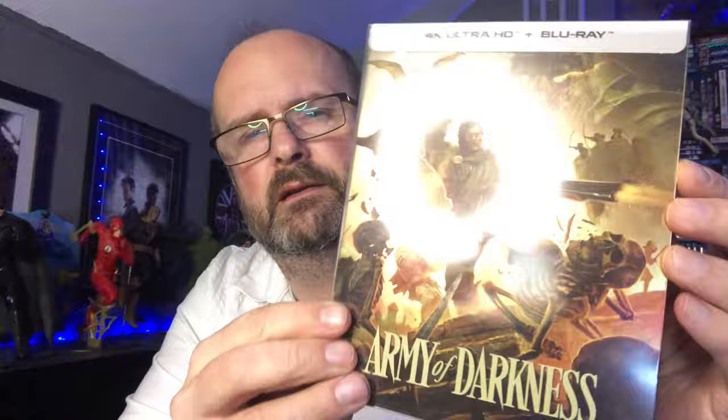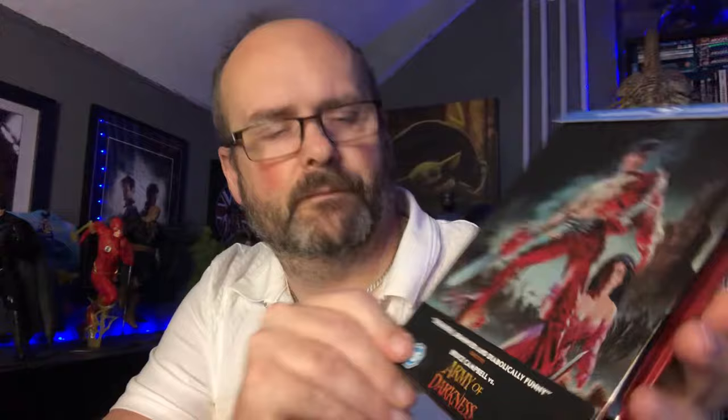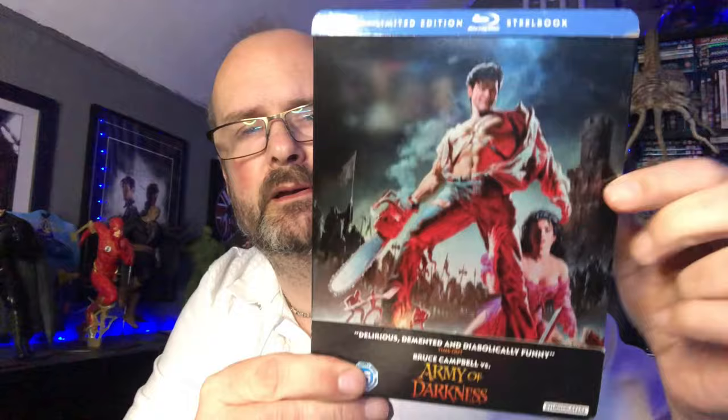Then we have the Army of Darkness, and this is the American version with lovely art on that. Lovely. I really like that. I love Army of Darkness. I think it's a fantastic film. And I've got this other Steelbook for it there. Army of Darkness with the classic poster art on it. I'll just push it up a bit. Really nice. I remember having this poster on my wall. Still got a t-shirt with this image on it. I just thought Bruce Campbell was great in those films.